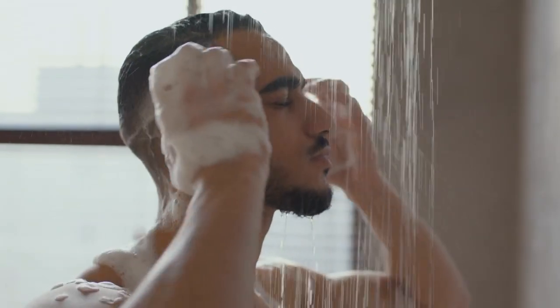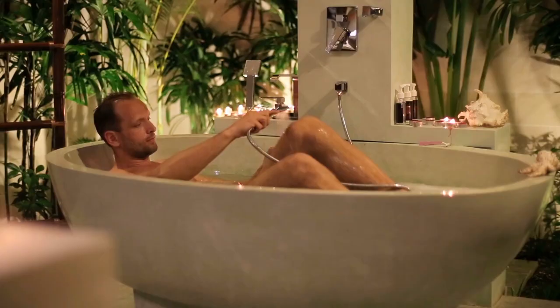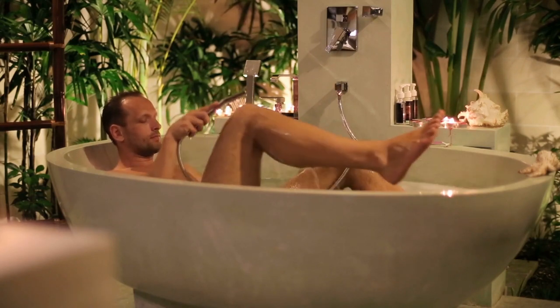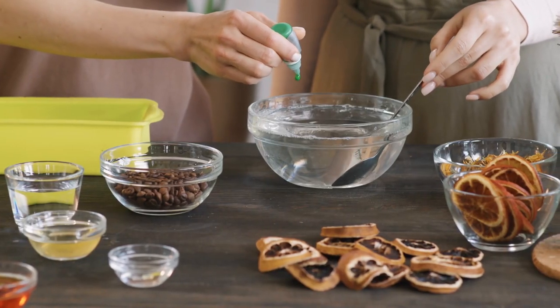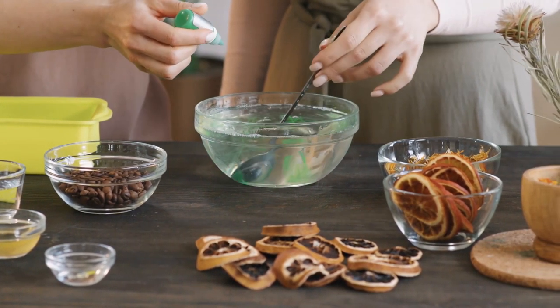Try concocting an invigorating peppermint and eucalyptus soap for morning showers, or a soothing lavender and oatmeal blend for nighttime baths. Once you've perfected your recipes, you can sell your creations at local markets or online platforms like Etsy. As you expand, continue creating a dedicated website for your brand. Soap making is an artisan craft that's in high demand, so don't overlook this surprisingly lucrative machine.